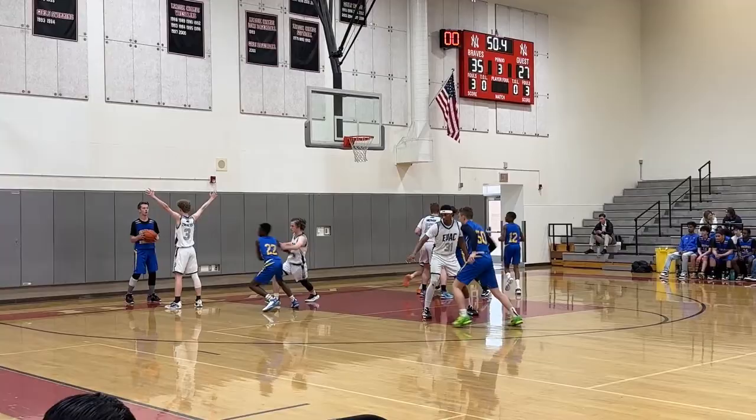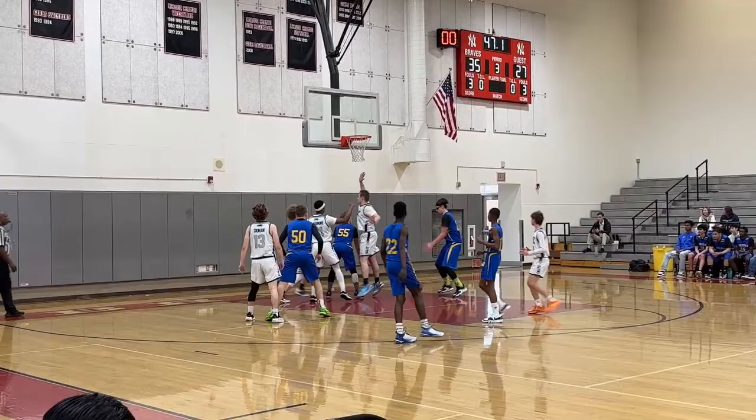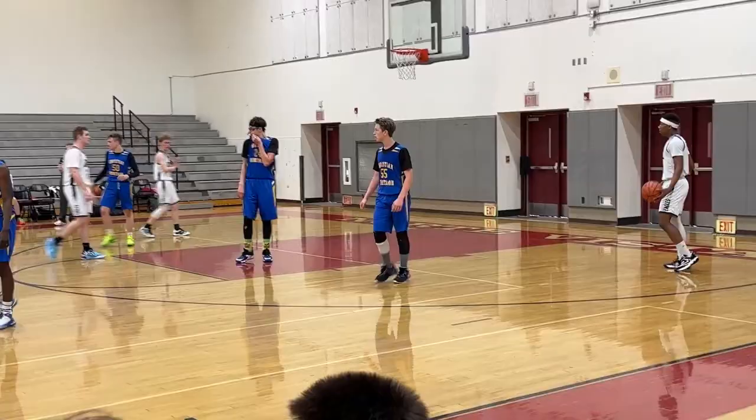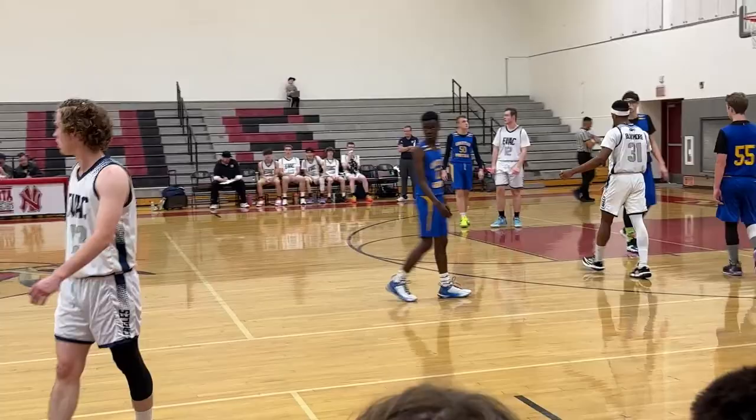50 gets that inbound pass to 55, 55 over to 24, that was some quick passes. That's a heartbreaker after the amount of effort they put in. And Doran expertly draws the foul on number 22 on his hip, was able to drive into him, get that blocking foul. That is now 4 fouls for CHS.